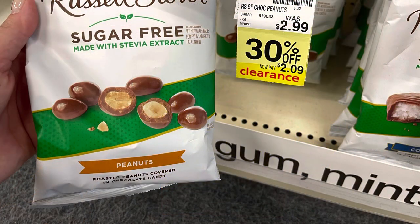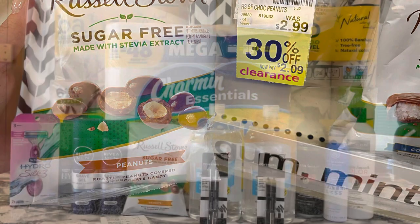So kind of random, but I spotted these sugar-free Russell Stover chocolate-covered peanuts, and I'm kind of interested in trying them. I never had them before. So I'm just going to pick these up and add them to my transaction.